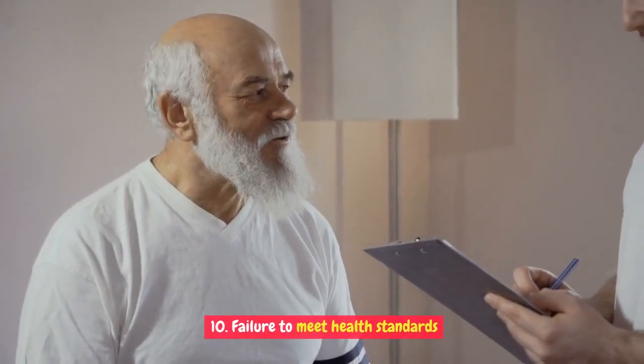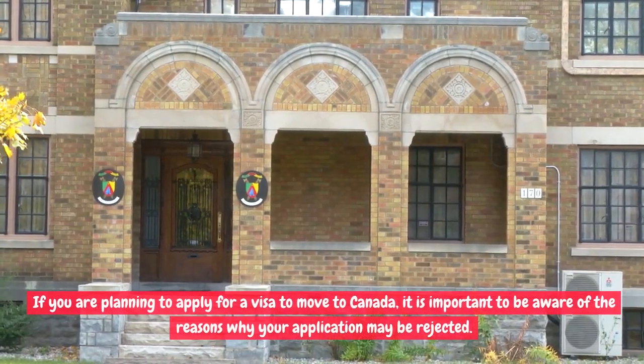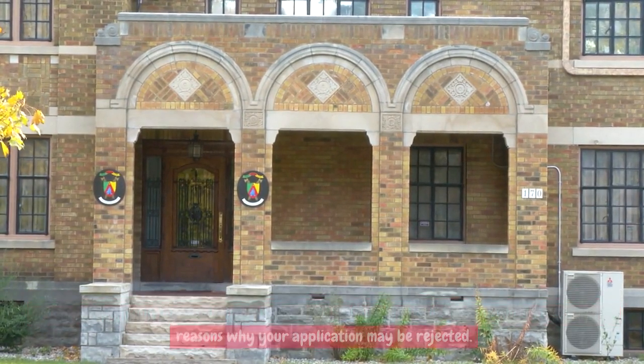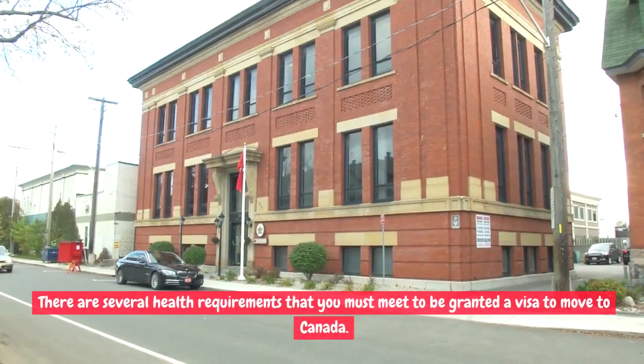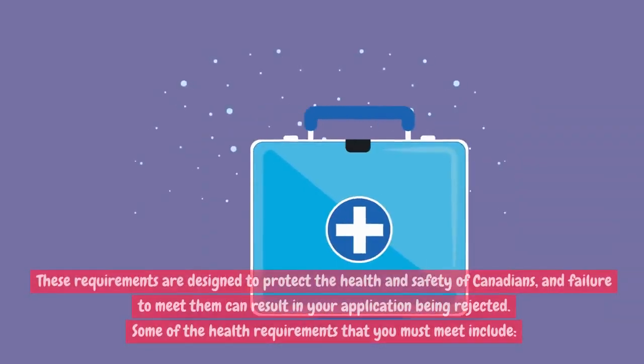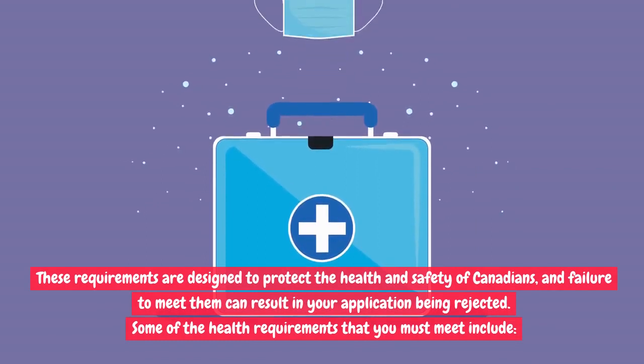10. Failure to meet health standards. If you are planning to apply for a visa to move to Canada, it is important to be aware of the reasons why your application may be rejected. There are several health requirements that you must meet to be granted a visa to move to Canada. These requirements are designed to protect the health and safety of Canadians, and failure to meet them can result in your application being rejected.